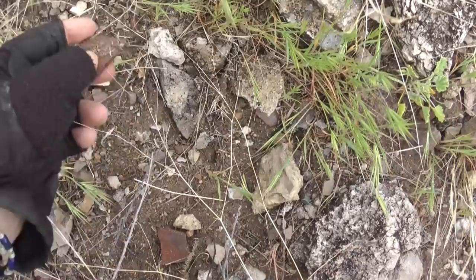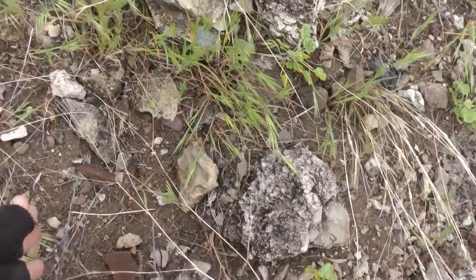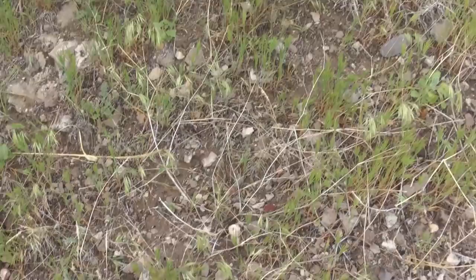This whole hillside going down towards the river is probably scattered with the remnants of the ancient life that once existed here. Now I show you these things and I tell you about these things because this is a quest about knowledge and education. This is not a quest about finding artifacts. That is not why I'm here. The joy of discovery is what should propel us. The joy of gathering knowledge.